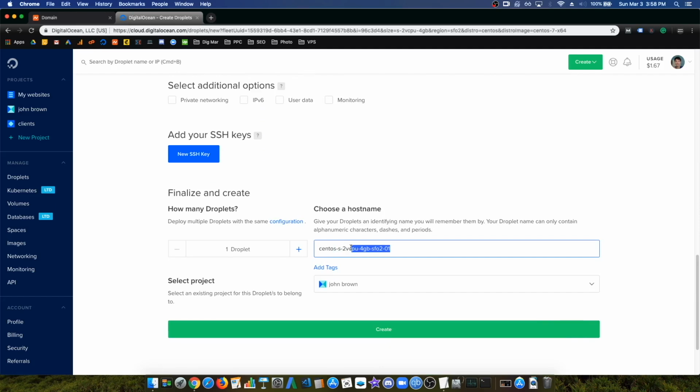So for me, I usually just call it CentOS dot your domain, johnbrown.xyz. And this is actually not optional. This is mandatory, so it synchronizes with your domain. So make sure you just type in whichever name you want, dot your domain. This is the part that's actually mandatory.